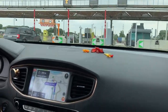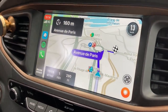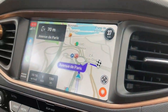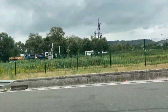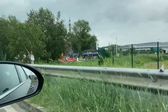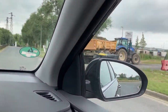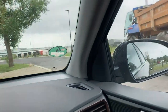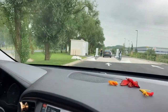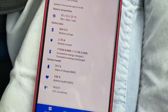Leaving the paved highway. And right after the toll, there will be our charger. Have you seen our flowers? Oh, there are people charging, but there's also somebody not charging. Oh, and the entrance is blocked by the truck. Oh, it's Dutch people. A lot of O's here. 3.5%.